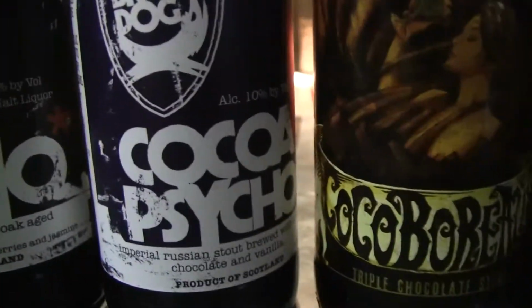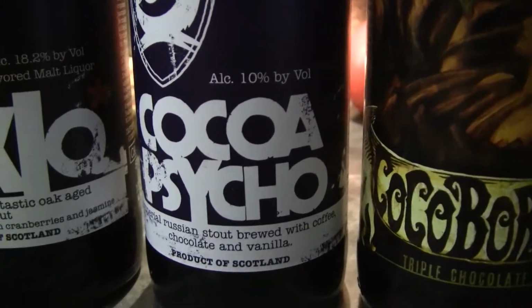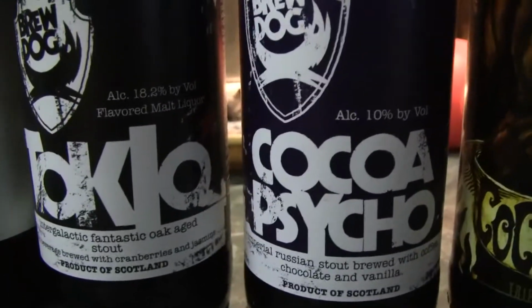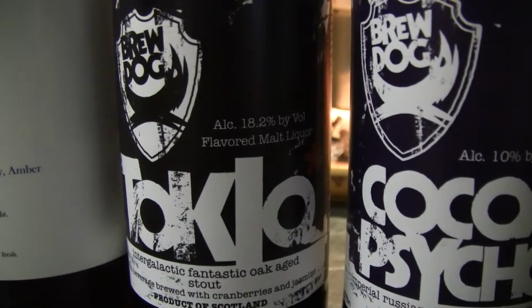And this one is their Cocoa Psycho, and it's a 10%er. And they both were the same price, so we're going to see which one is the better of these two. The 18%er, that's a 6-pack in a bottle right there.